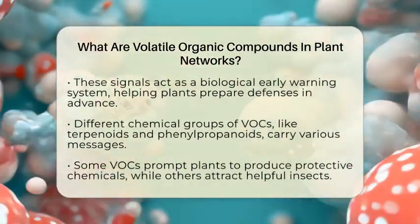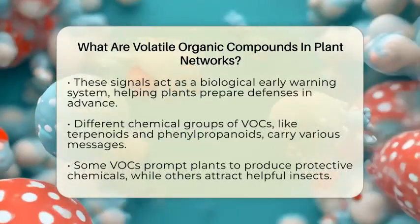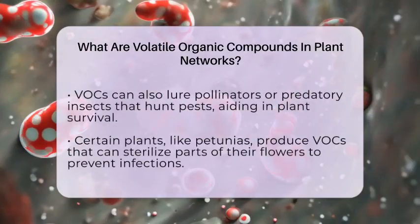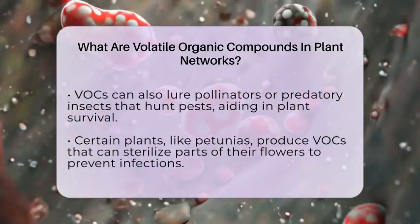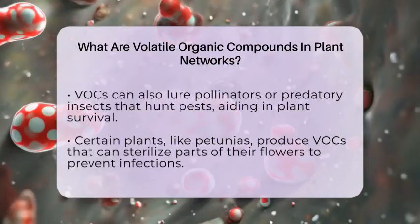Scientists have also found that VOCs do more than just warn. Some VOCs attract pollinators or beneficial predators that eat pests. For instance, when a plant releases certain VOCs, it can lure predatory insects that hunt down herbivorous pests. This creates a strange but effective biological network where plants, insects, and microbes interact through scent signals.